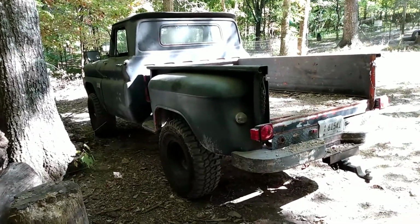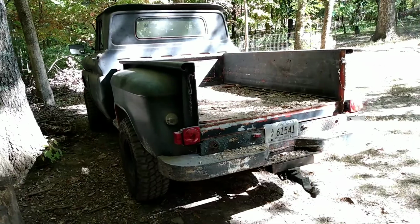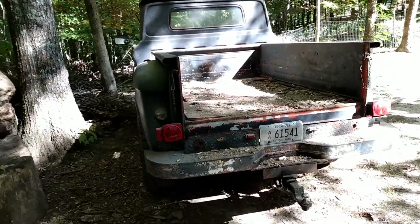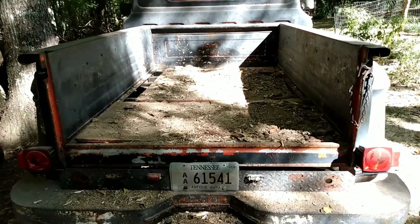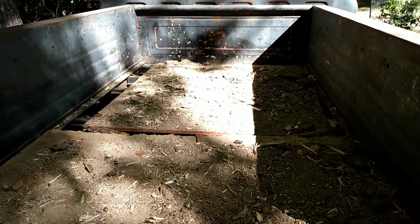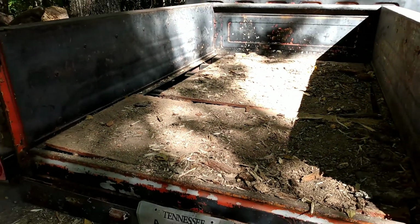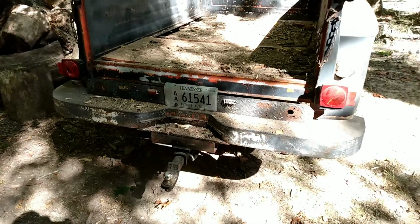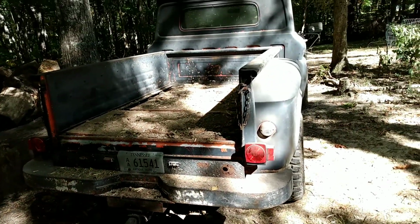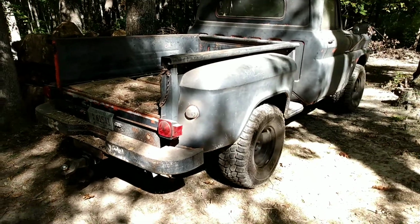Thought I'd give you a little walk around on the truck since I got it here in the backyard now. Kind of hard to do that there in the shop. I've just got some scrap pieces of plywood there thrown in the bed, and as you can tell, this did its work of hauling some wood. It's got all kind of bark and whatnot. It's a rough old truck, but I really like the thing.